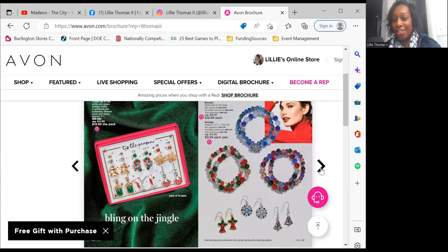But if you're not transitioning to a more conservative lifestyle and you want to be a little bit more lavish, you can always buy from Avon. There we go. Here are some.